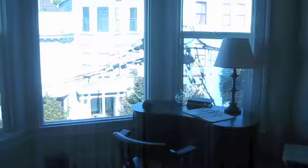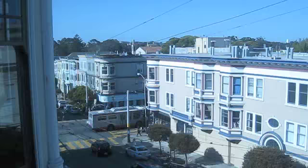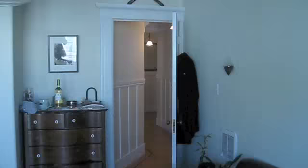This is Cameron's room. Similar view to next door. And up there you can see Buena Vista Park. It's just a couple blocks walk, but it really is lovely.